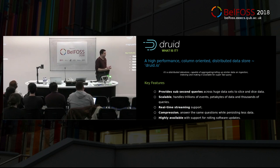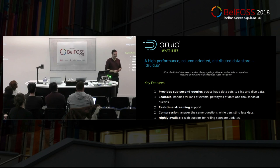It essentially allows you to aggregate data when you write the data to it. Now, I know aggregating data on ingestion is nothing new. We've done it in Hadoop in the past. We've built aggregates to try and increase query performance. But doing it in a distributed nature and making it available in a really fast way is something that Druid excels at.